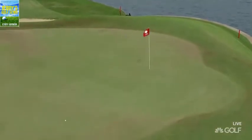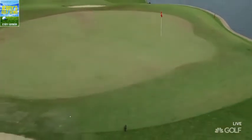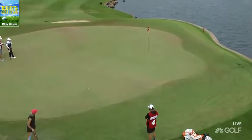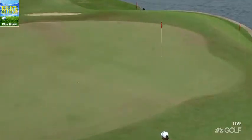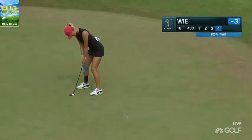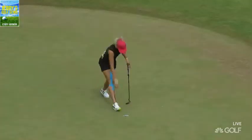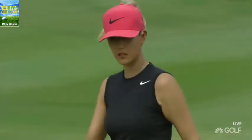A location on Sunday, as it usually is down there in the lower tier. Michelle Wee is going to have to negotiate that. Left at first. And then he's going to take the break right now to the right. Michelle Wee for par at 18 just a moment ago. Well, how about that up and down from behind the green? Really impressive.